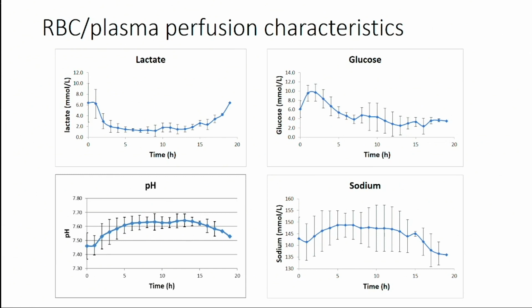They produce urine, the perfusion was reasonably stable, they are acknowledged at the end if you look, the lactate does start increasing, but that's 1 or 2 kidneys.